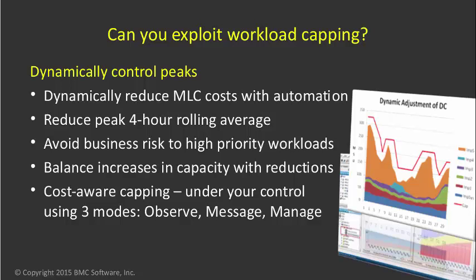And so I'm going to talk about BMC intelligent capping for a little bit, also called ICAP, which enables you to run your own policy-driven automated capping that monitors your workload activity and dynamically adjusts your caps to ensure your most critical workloads are not delayed, right? On top of this, our latest version of ICAP has patent-pending technology that makes it cost-aware, meaning that it makes recommendations based on impact to your MLC costs. And so this comes in really handy when you're balancing capacity limits across systems, which ICAP does automatically.